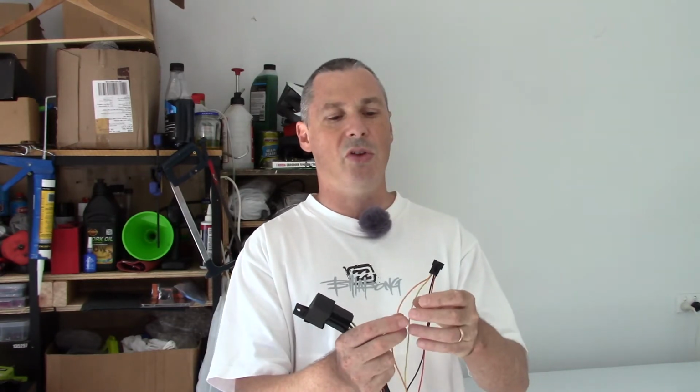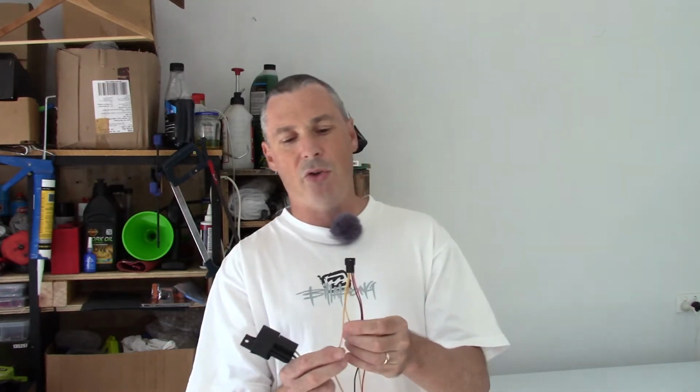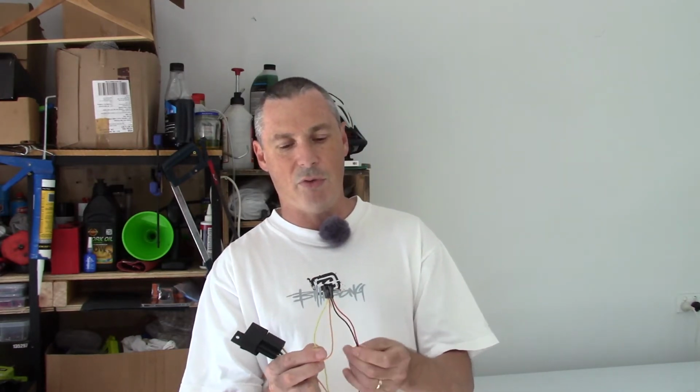And the orange, I'm trying to remember what we used. Orange was accessory. So the orange would typically be wired to something that's not already on, and the positive and negative will obviously be wired to your battery directly all of the time.